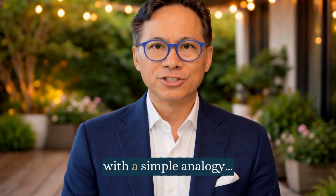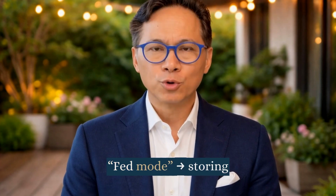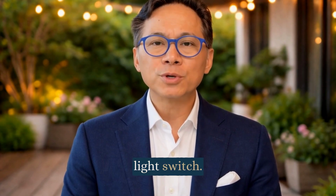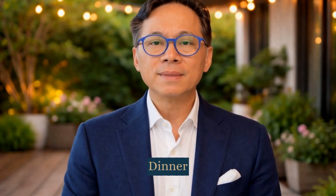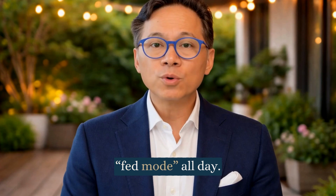Let me explain this with a simple analogy. Imagine your body has two modes. Fed mode: storing energy, building tissue. Repair mode: burning fat, cleaning up damage. Now think of a light switch. Every time you eat, you flip it to fed mode. But if you're eating breakfast, mid-morning snack, lunch, afternoon snack, dinner, late night snack, that switch never flips back. You stay stuck in fed mode all day.